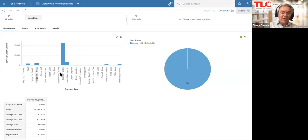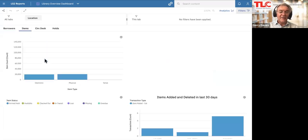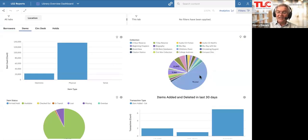So there's the breakdown of borrowers by borrower type. I can look at a breakdown of my items, and I can see how many items I have per collection and how much of my physical and electronic materials are being circulated at the moment. What the status of those is, checked in, checked out, and who's checking books in and out today.